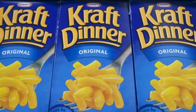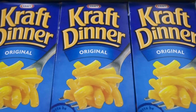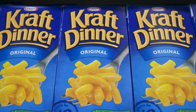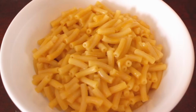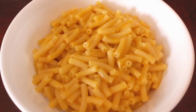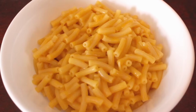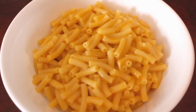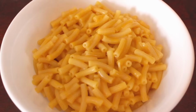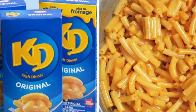Winter was KD's prime season. Snow day suppers when parents got home late and the roads were icy, KD. Students in cold basement apartments with one hot plate, KD. Families at the cottage in February, the lake frozen solid. KD Friday, Lent suppers when you couldn't have meat. KD with a side of canned tuna if you were fancy. It was the ultimate backup plan.